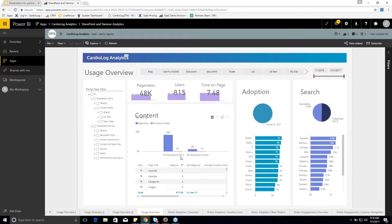And we can see here that our SharePoint Online environment only has 6,000 page views out of the 48,000, where our SharePoint 2013 farm has 42,000 out of the 48,000 page views. So right away we can identify most of the action is taking place in our 2013 environment. Now if we keep the arrow here black and we click on the bar graph again, it's going to break down our 2013 environment.